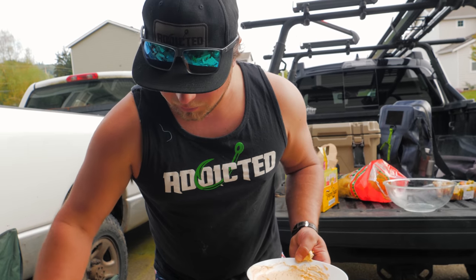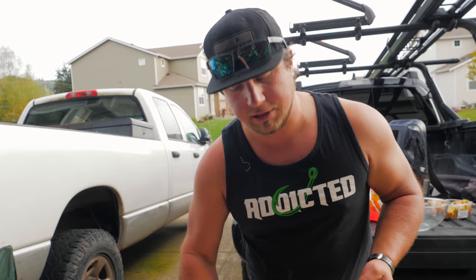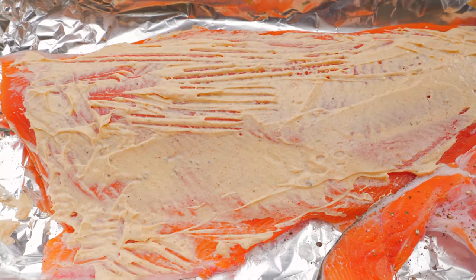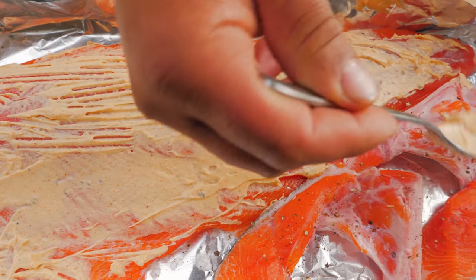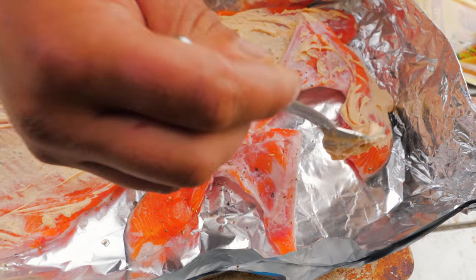And let's see some comments below on any recipes that you guys want to see, or something that you like more than something crazy like you see here today. So, okay, we're looking good. Just a little bit of spread. We can save the collars off of this fish because heck, why not?